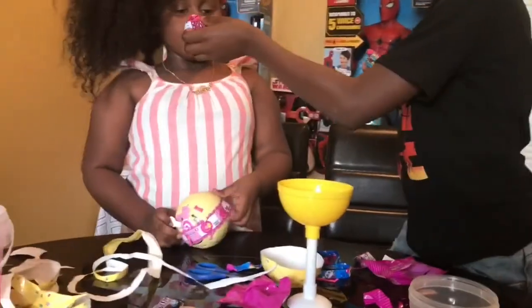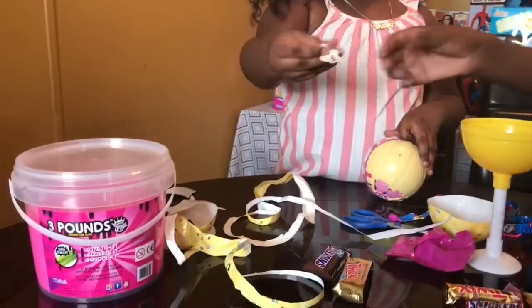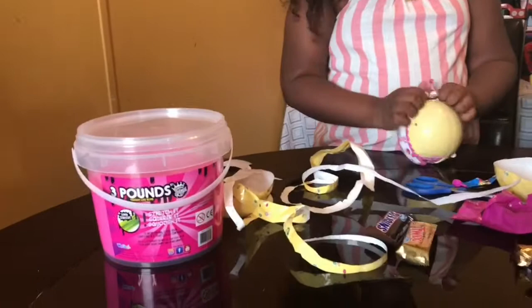Let us see them. This one really smells like bubblegum. Look at this. This is Mushy the Kitten. I got a tattoo one. And that is Mumpy Bunny. A really cool tattoo on the LOL.